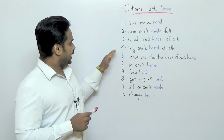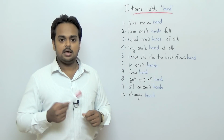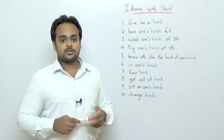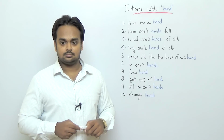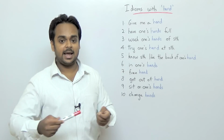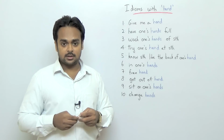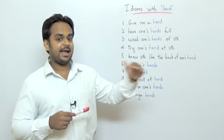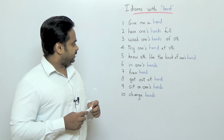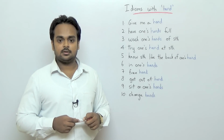Okay. Number 4 is to try one's hand at something. This means to try something for the first time. I'd like to try my hand at karate, martial arts, learning to fight and defend yourself. I'd like to try my hand at karate, meaning I have never tried it before, but I would like to try it for the first time. Okay. All right. Number 5 is to know something like the back of one's hand.